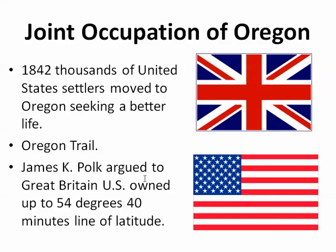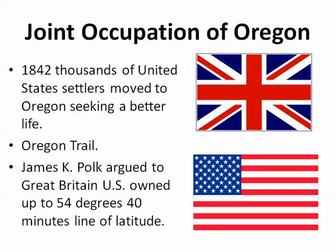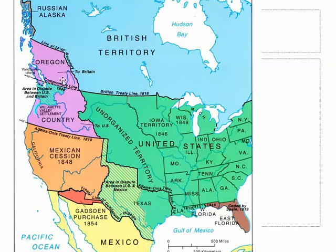James K. Polk was running for president, and as part of his campaign, he wants to take Oregon from Great Britain, and he wants to say that the United States wants all the land up to the 54°40' line of latitude. And 54°40' is all the way up here into what is today Canada. 54°40' is way up here in this purple area, right in here. We're going to return to this in a few minutes.